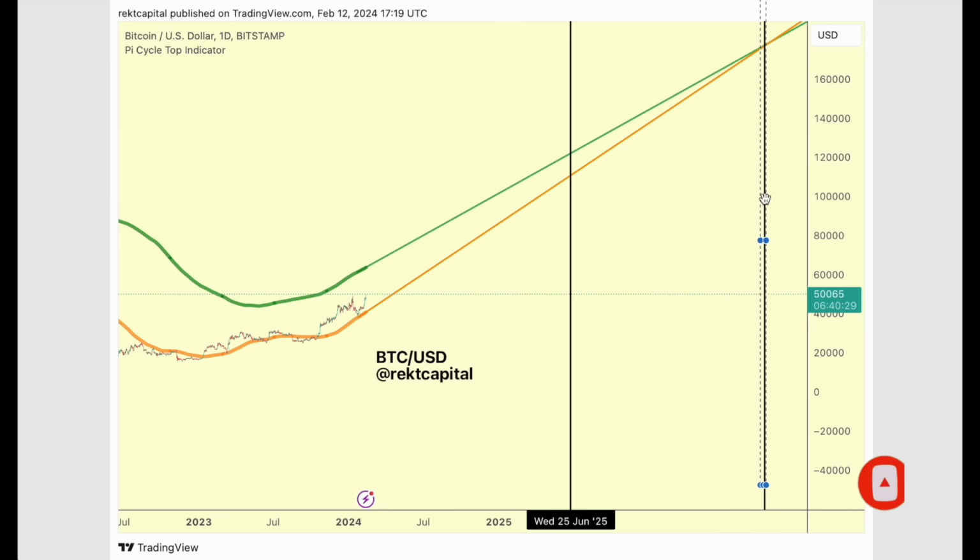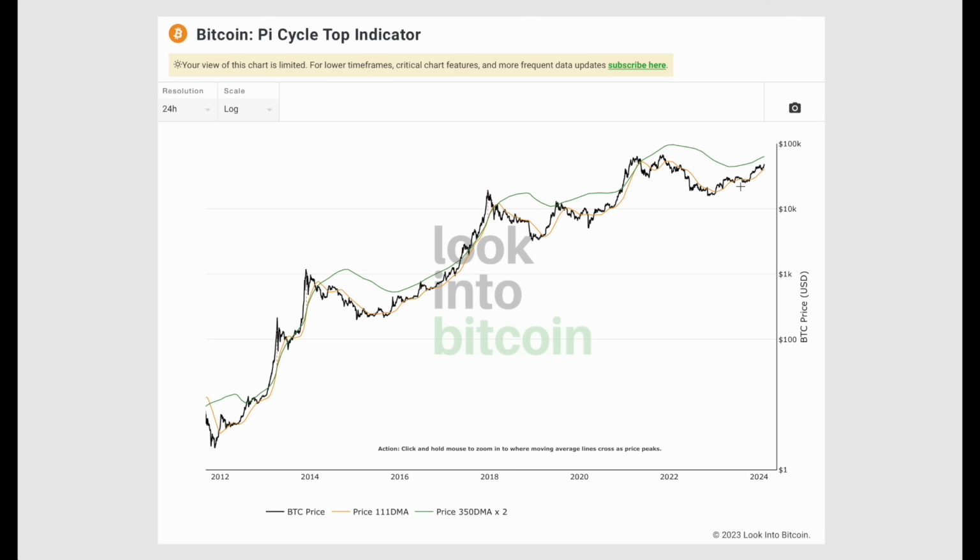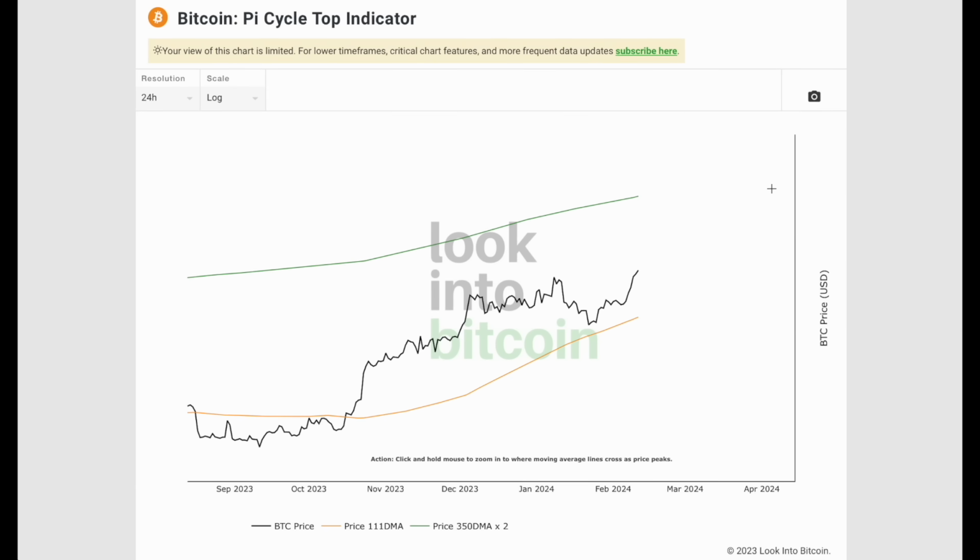But now that we're seeing phenomenal price action towards the upside, that bull market peak has been pushed into 2026. So the point here is that we're gonna see lots of volatility for Bitcoin, and this is going to be impacting this crossover as time goes on.